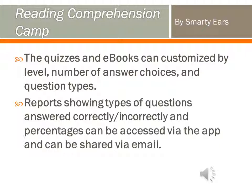This is an at-cost app only available for iPad at the time of this research. The cost in the iTunes Store is $19.99 for 50 interactive stories and quizzes. Here's a brief product tutorial from Smarty Ears.